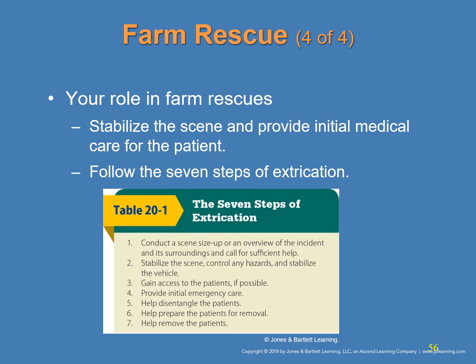If possible, gain access to the patient. Provide initial emergency care to the patient. Establish responsiveness, support the patient's ABCs, control bleeding, maintain the patient's body temperature, and provide emotional support. As other rescuers arrive on the scene, help them to disentangle the patient, prepare the patient for removal, and remove the patient.